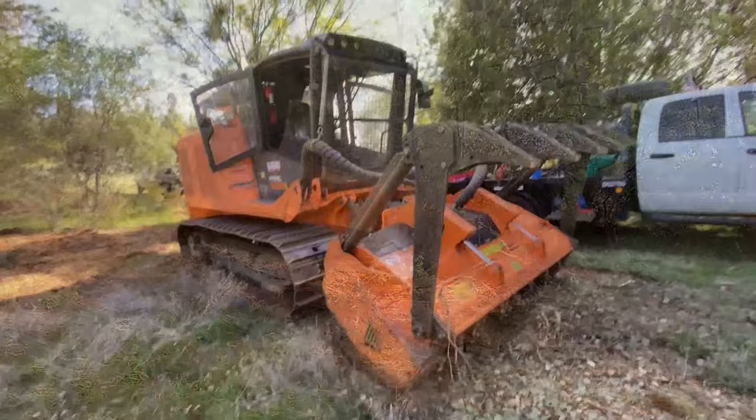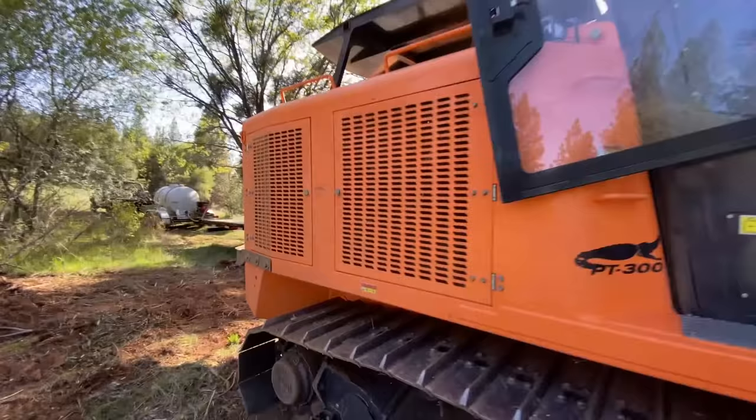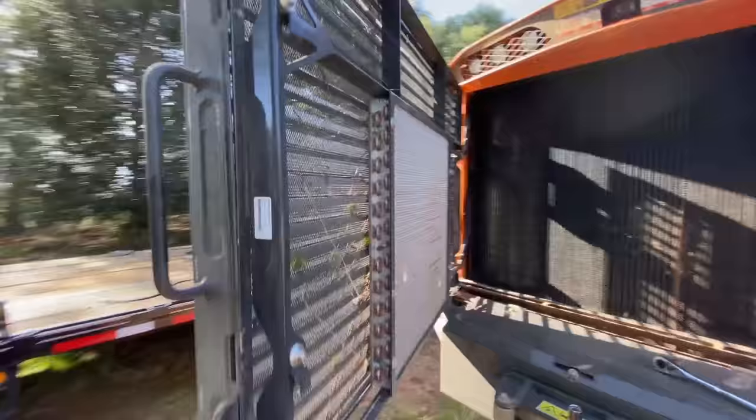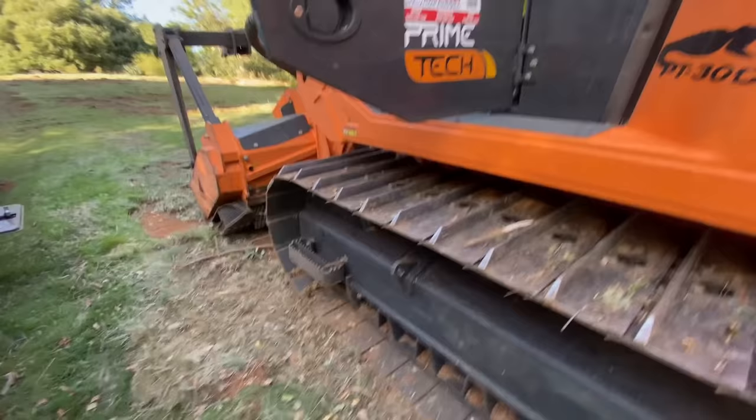Alrighty, I'm going to give a little overview on how this thing performed. I ran it for 5 days, and there's a couple days there that we didn't get full days. But I didn't quite average 7 hours a day, which I think typically speaking, if you were buying one of these, you'd have to run it like 10 hours a day to keep up with just how much this sucker costs. But the undercarriage, oscillating undercarriage, is pretty dang sweet.